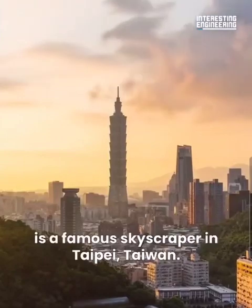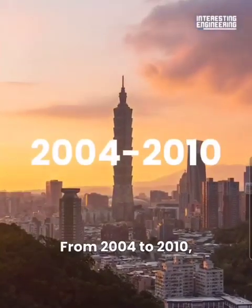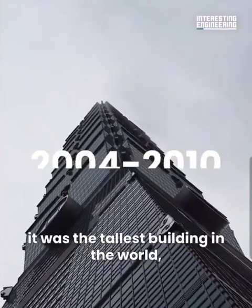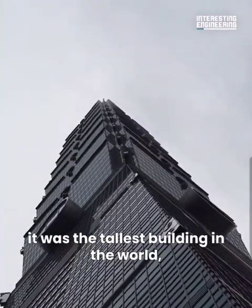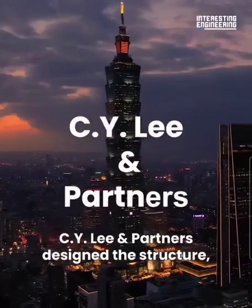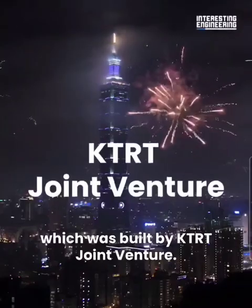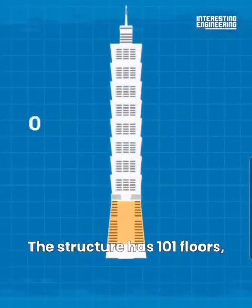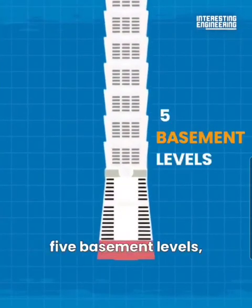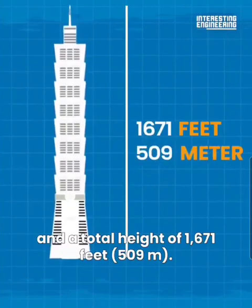Taipei 101 is a famous skyscraper in Taipei, Taiwan. From 2004 to 2010, it was the tallest building in the world, and it is still the tallest building in Taiwan. C.Y. Lee and Partners designed the structure, which was built by KTRT Joint Venture. The structure has 101 floors, 5 basement levels, and a total height of 1,671 feet, or 509 meters.